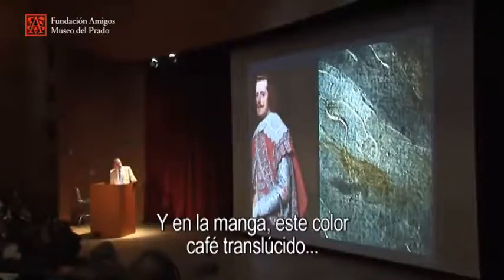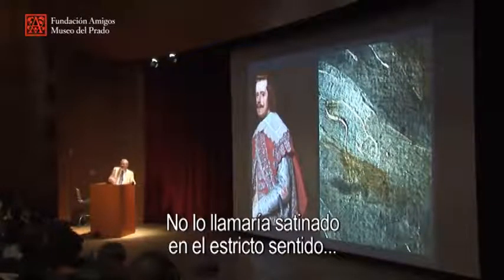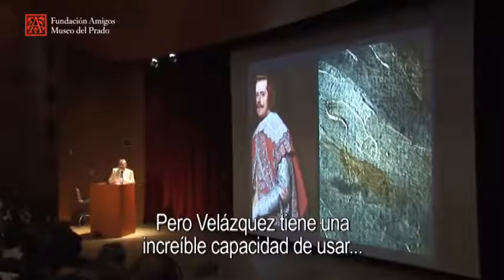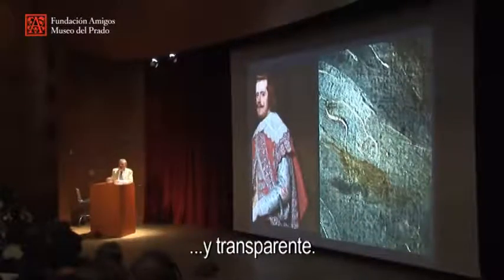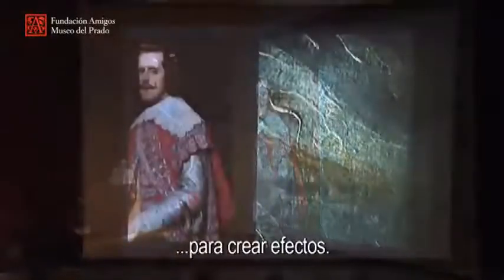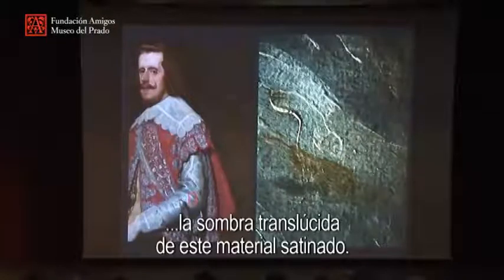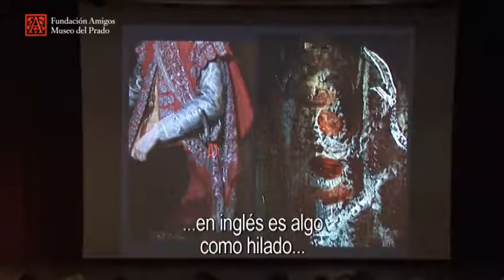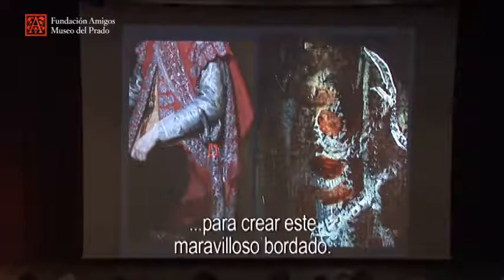And in the sleeve, this brown translucent color I was talking about, I wouldn't call it a glaze in the strict sense of, say, 16th century Netherlandish painting, but Velázquez has an incredible ability to use thick and thin paint, opaque and translucent and transparent paint, working with them simultaneously to create effects. And so this fluid brown creates the translucent shadow of this satin material. A beautiful detail of these thick, I would say in English, like jammy, like confiture, red lake dabs that are put on, creating this wonderful embroidery.